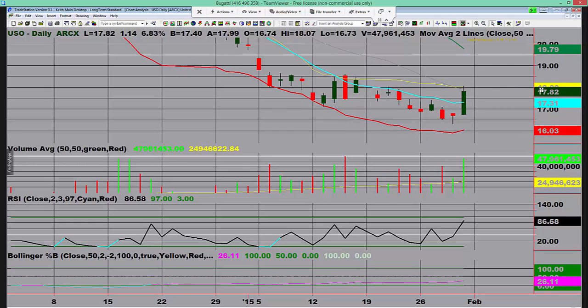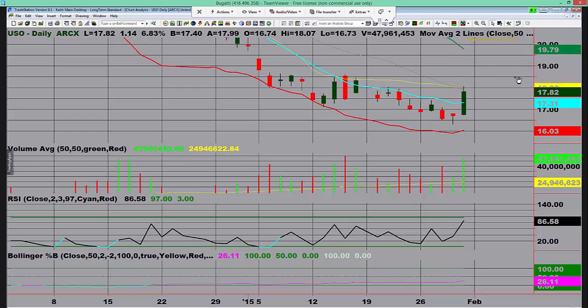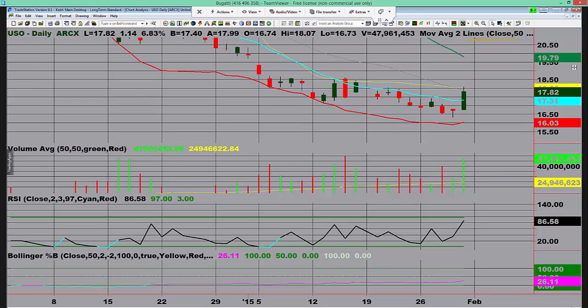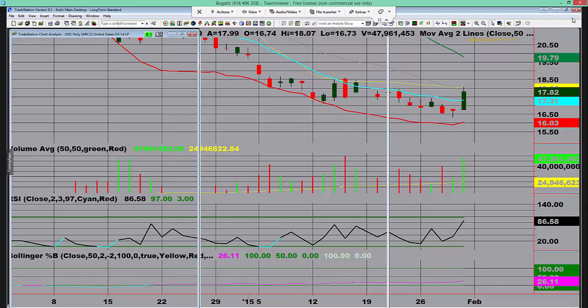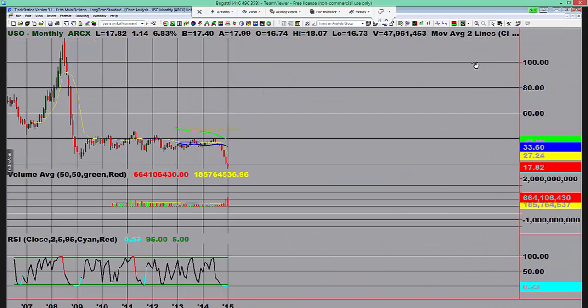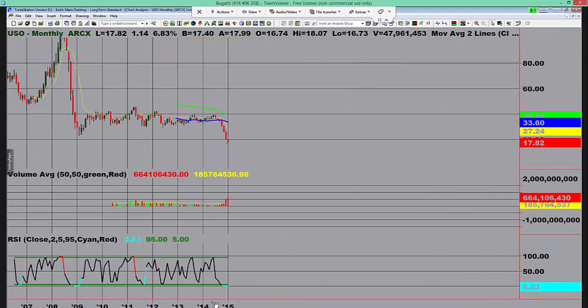So it looks like you might be in a potential intermediate, or at least a short-term bottoming pattern. I would be looking to buy weakness on this particular chart, and this is definitely quite a bit wrung out. Let's take a look at the monthly chart. You can see it's about as wrung out as it gets.